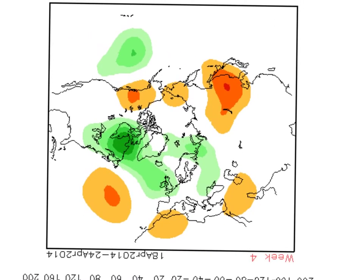Then into week 4, it doesn't show the effect of the high build as strong. It still has the ridge in the Atlantic, and it tries to put a ridge out to the east here, and brings low pressure across the UK. So the CFS is definitely going for a more unsettled pattern than the JMA, and this is something we've got to watch, because this puts low confidence in the forecast for this last part of April. I think we just need to keep a very careful watch on it.